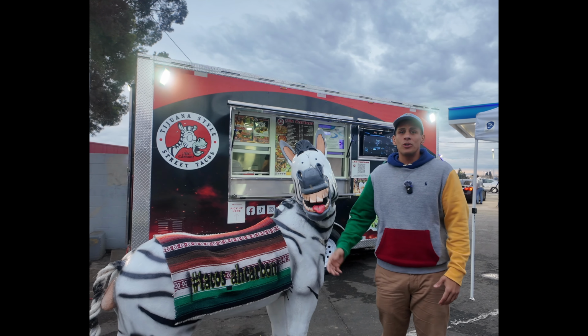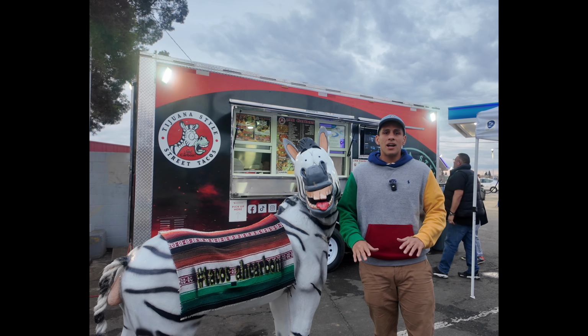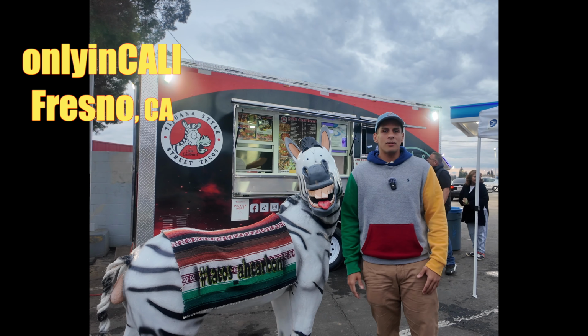We're at Ah Cabron here in Fresno, California, a taco truck that specializes in Tijuana tacos. There's always a line here, always packed, so we're gonna see what it's about.